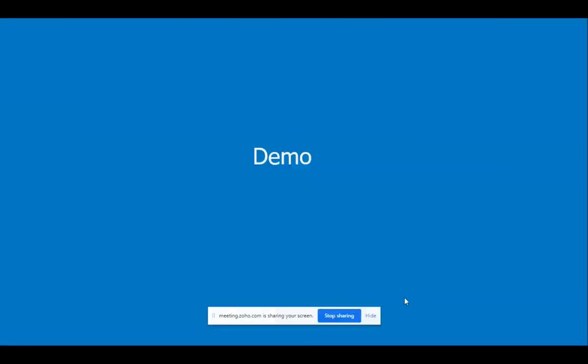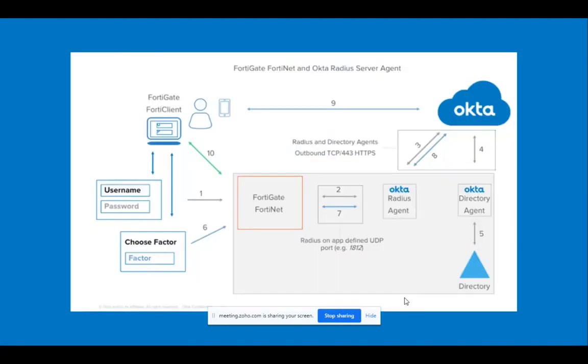Before we go, I will just give you the information. We are going to integrate Okta into the FortiGate VPN. We have the SSL VPN, and you can do IPsec as well. I have installed the Active Directory agent to federate all the usernames and passwords to Okta from Active Directory, and I have the RADIUS agent. When a user tries to log in to the SSL VPN, it will communicate to the RADIUS agent. FortiGate will act as a RADIUS client, and the Okta RADIUS agent will act as a RADIUS server. This server will communicate to the cloud to get the user information, and Okta will communicate with the agent about that user information.